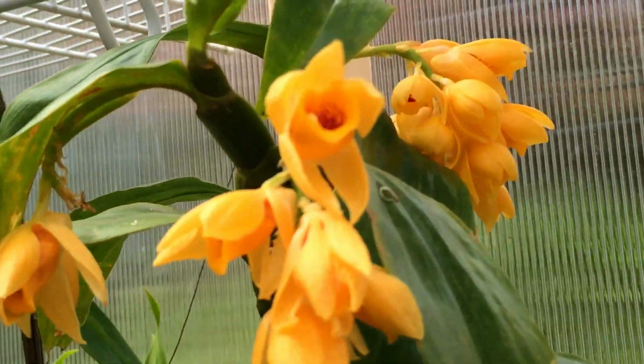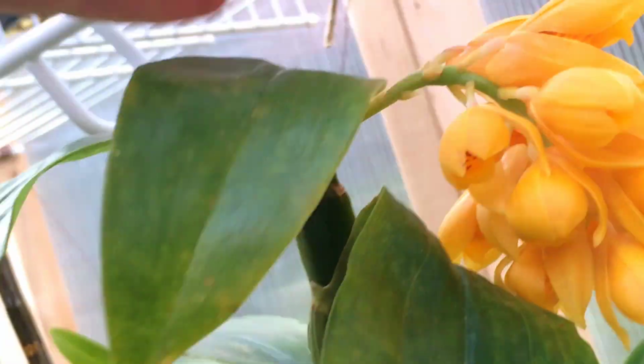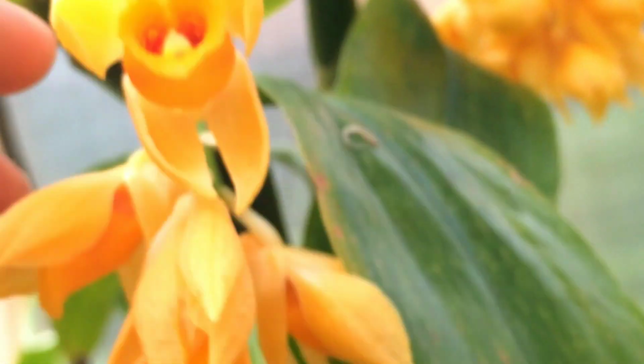This is a beautiful little dendrobium. It is a Dendrobium succulatum. It's a species, sort of pendant style hanging. It's got a furry little interior lip to it and a red center. The flowers do not last very long at all. That's a nice cluster of flowers though.